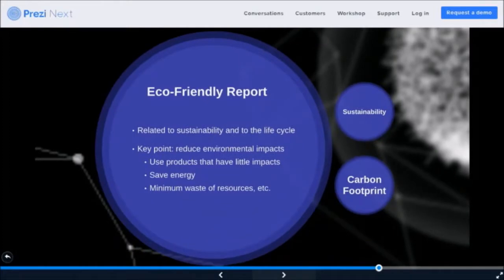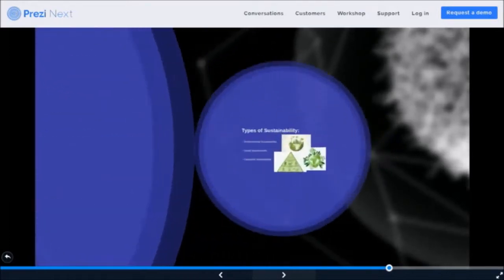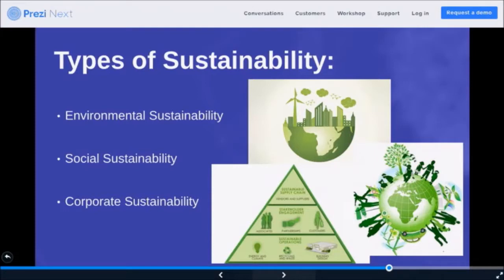Our factory will work with eco-friendly reports in order to reduce environmental impacts. And for that, we will be working with sustainable practices that could provide us an advantage in the market. The most known sustainability is the environmental one, but the factory will be working with social and corporate sustainability too.